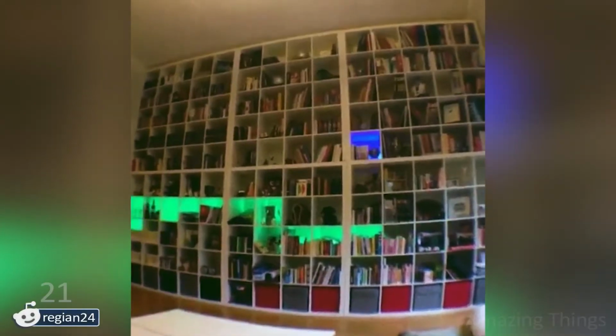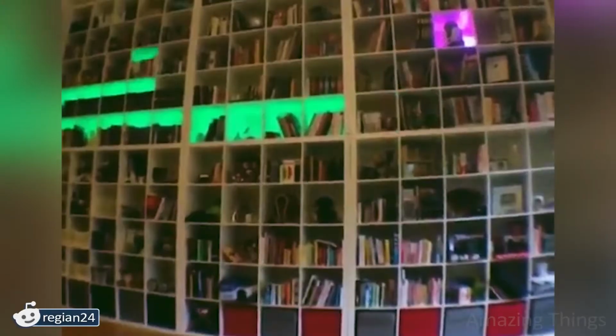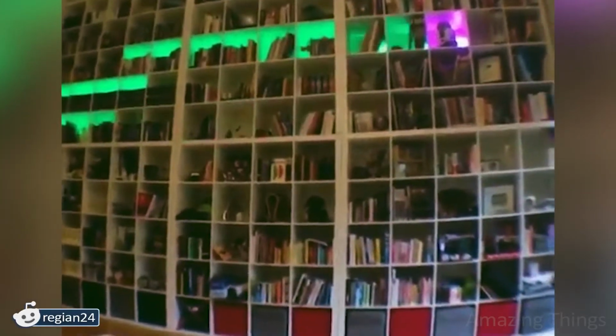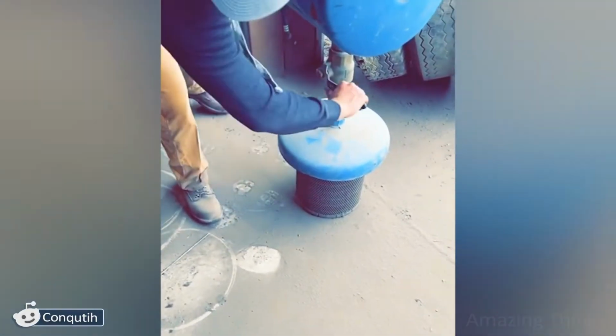This is probably the most impressive bookcase you've ever seen. But what's the practical usage of all this stuff? Or is it just a mood lighting to relax after a busy day? The perfect solution. What speed? Just one accurate motion is all.